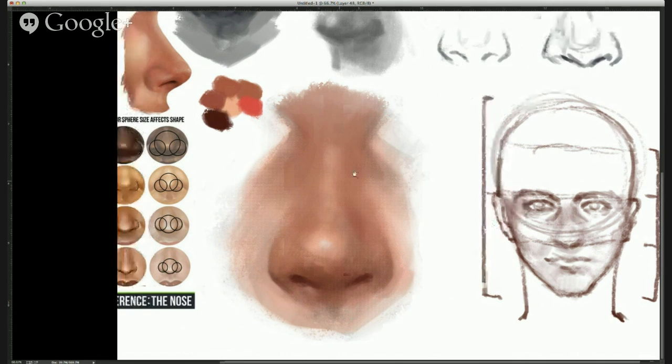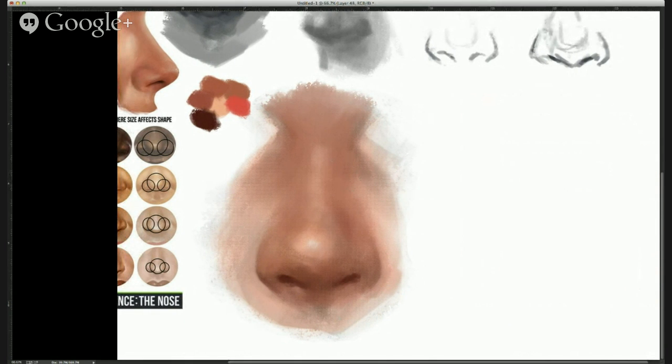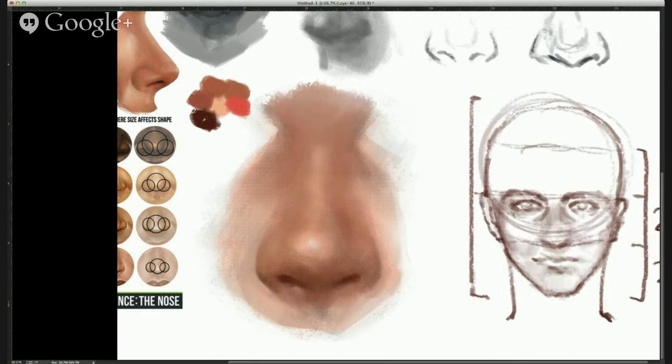Yeah, I'll keep coloring this. All right, next question is from Ivan. How often do you go out to draw from life? What do you prefer to study from there? Sculpture, sketching, people, animals? I would say I've been doing it more recently, but people definitely.